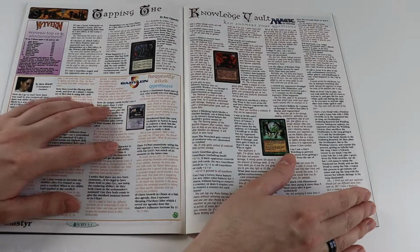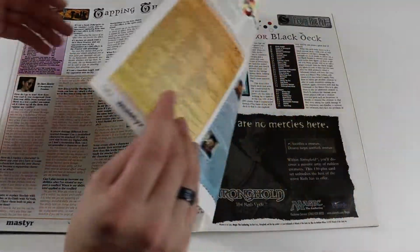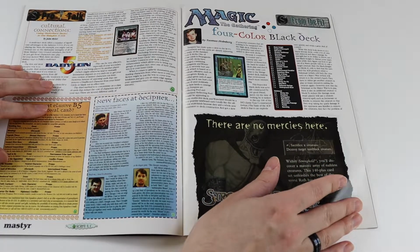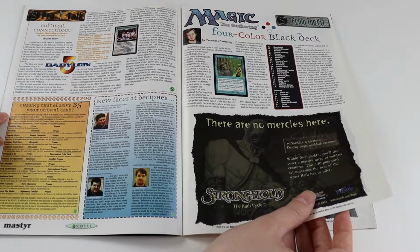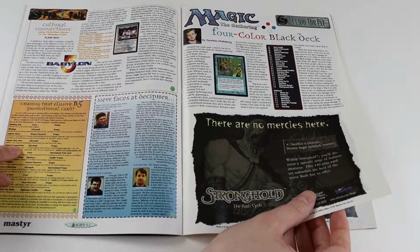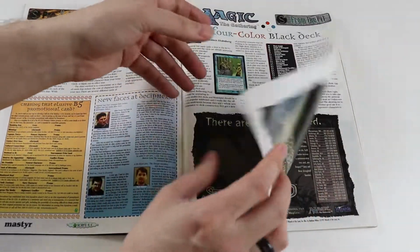Again, you've got one about Babylon 5 here. That was a very new game. Obviously, people still didn't get to grips with that. So, what have we got? We've got a list of Babylon 5 promos here. That's interesting to see. One about cultural connections that you get with this magazine.